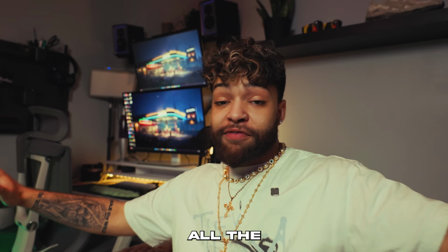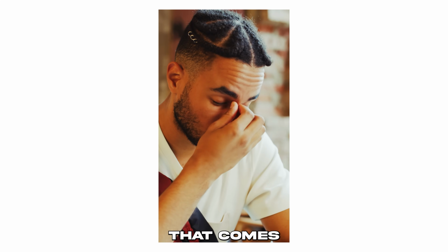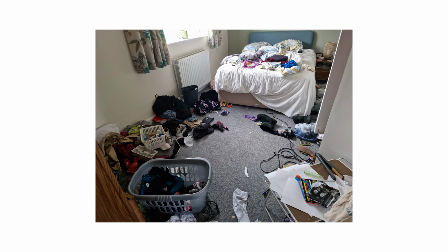But guys, even beyond all the physical stuff, there's definitely a mental impact that comes with having a cluttered, messy room. It's definitely harder to relax, focus, and feel.